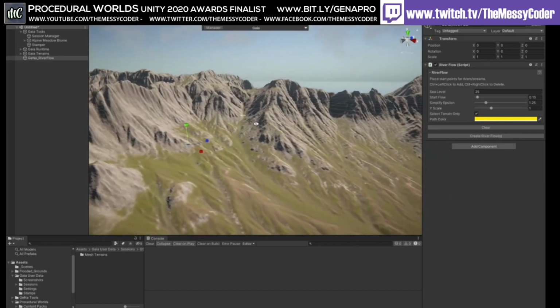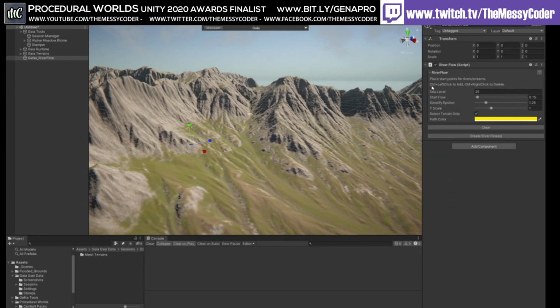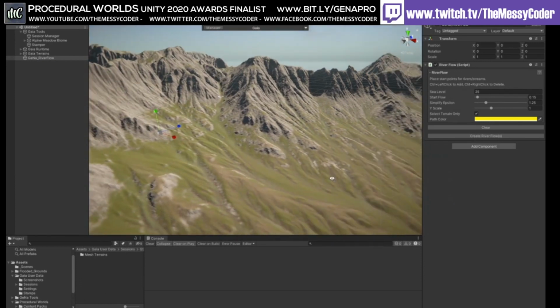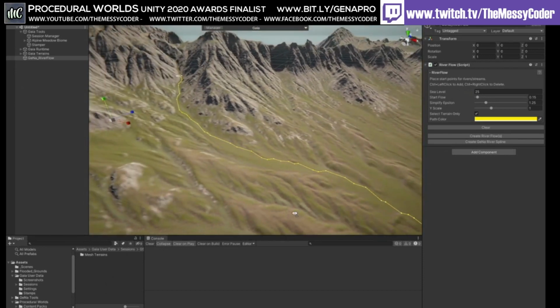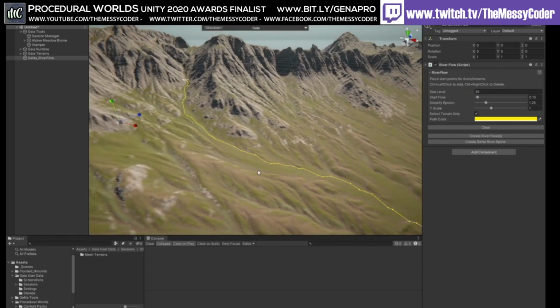And I've gone over here and I've basically left-clicked to add a river. And I'm going to create a river flow. What it's done is it's actually just looked at my terrain and worked out where a river would flow based on the slope of the environment. So the next thing I'm going to do is add a GeNa river spline.